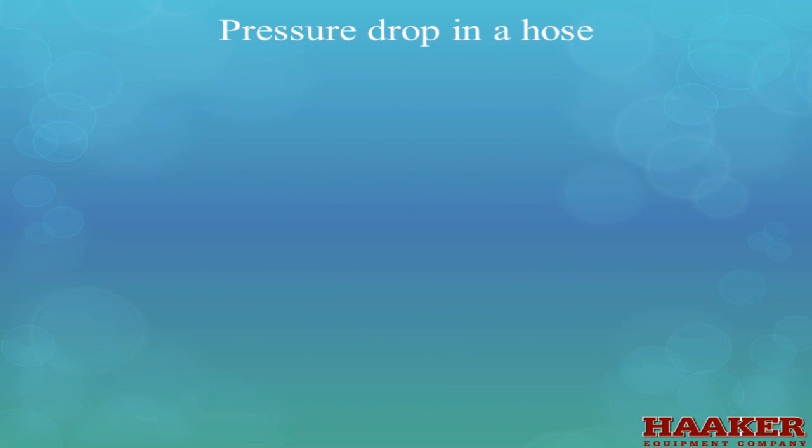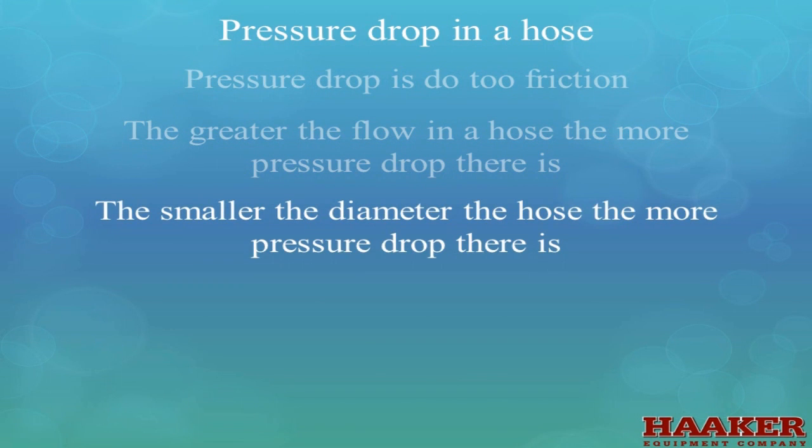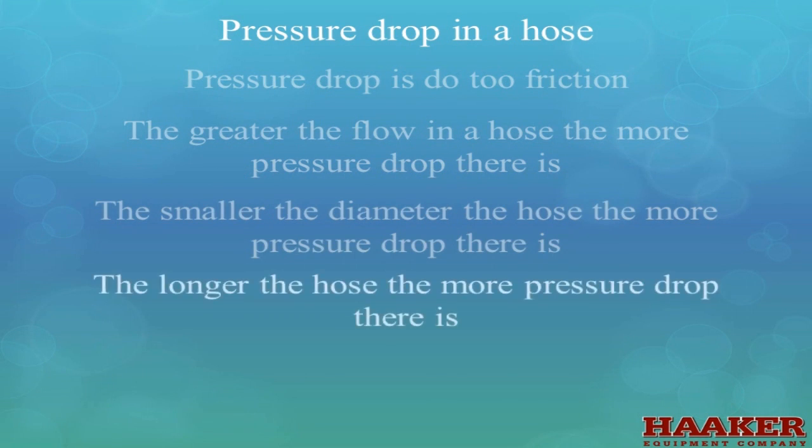Pressure drop in a hose. Pressure drop is due to friction. The greater the flow in a hose, the more pressure drop there is. The smaller the diameter of the hose, the more pressure drop there is. And the longer the hose, the more pressure drop there is.